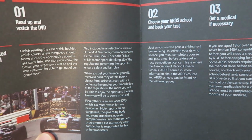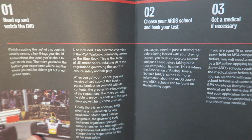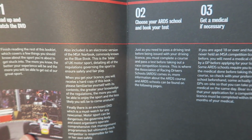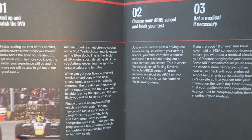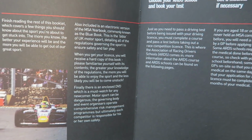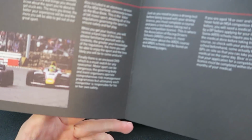So I'll talk about the test a bit later on in the video, but there's essentially 2 parts to it. There's a written test and obviously a practical test as well. And the written test will be on flags, safety, all that kind of stuff. And I'm guessing all that information that I'm going to need to be able to pass that written test is going to be in that DVD.